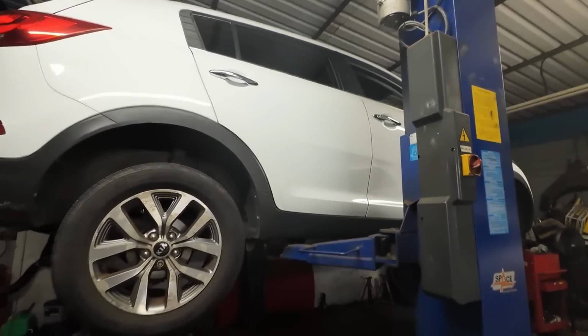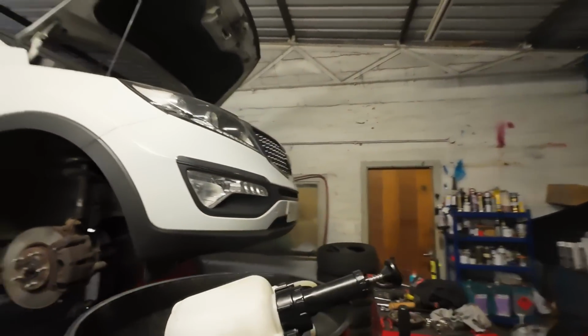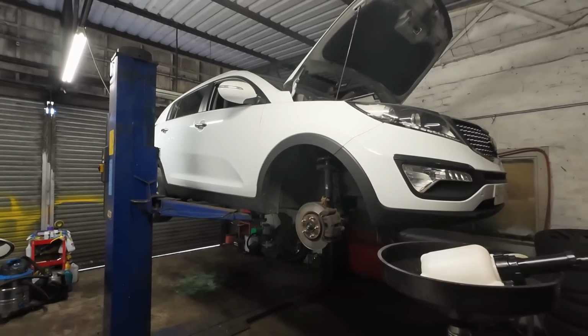I mean, you're probably going to end up spending at least £1,000 in prep and materials, and then you've got to take into account your labour side of it. However, it will make a good car at the end of it, so we'll see how we get on with that one.